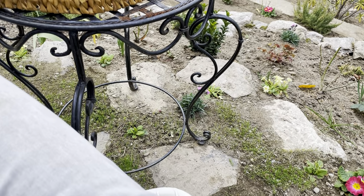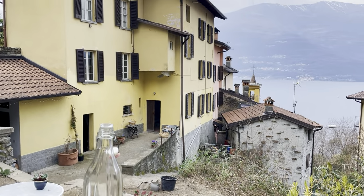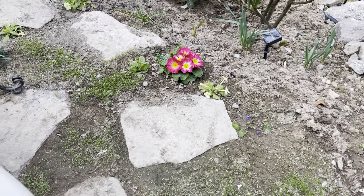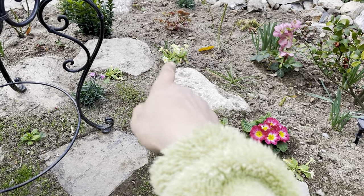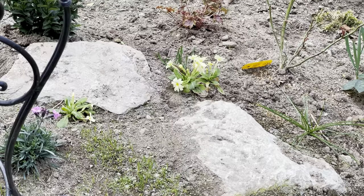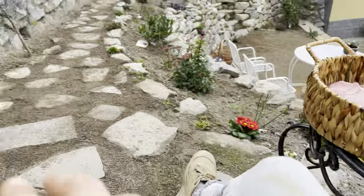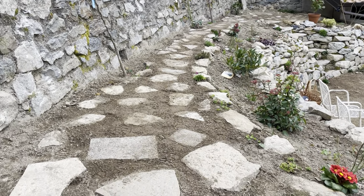What can be better than having a lovely lunch with this view and surrounded by tiny little flowers that are starting and looking really happy. I'm so surprised with this little primrose. This is the wild primrose I got from Charlotte's garden, and look at her. She's huge and she's performing, I would say, even better than this fancy one. I will get more of those and put them everywhere in between the stones, so there will be a huge colony of wild primroses here.